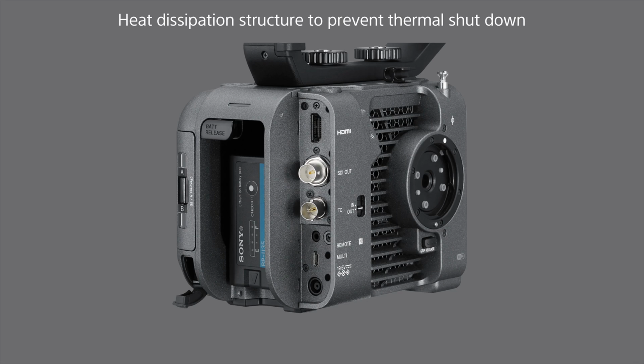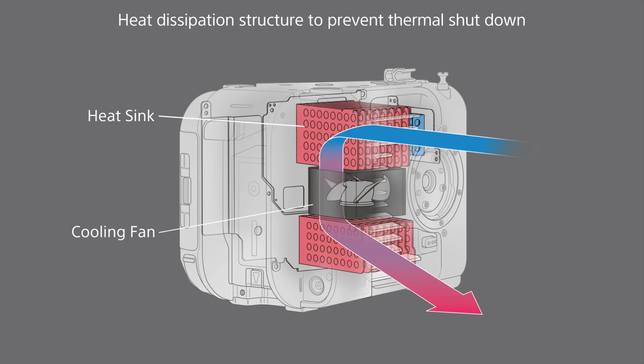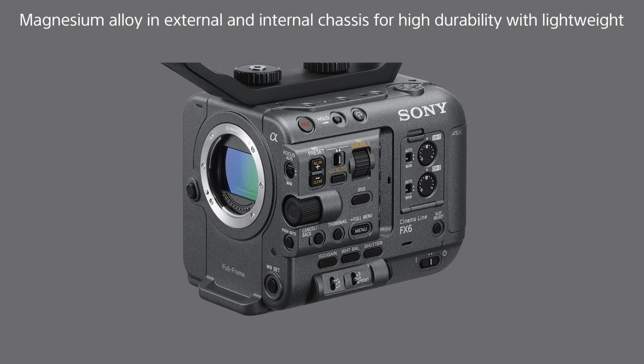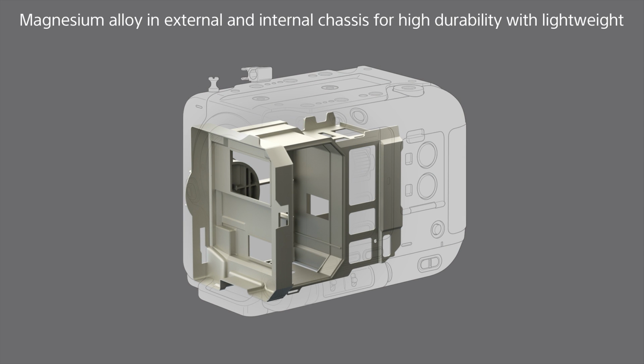The FX6's housing and chassis construction has been newly designed. It realizes efficient heat dissipation where thermal shutdown no longer limits recording time. Despite its cooling fan, the camera is dust and moisture resistant, making it ideal for use in harsh environments. For use in harsh environments, magnesium alloy is used for the external chassis, such as top, front, rear panels, the handle, and the interior chassis of the FX6. This achieves both greater rigidity and weight reduction, further enhancing mobility.